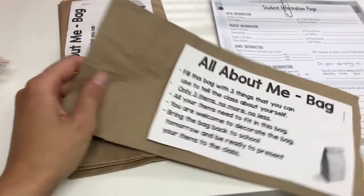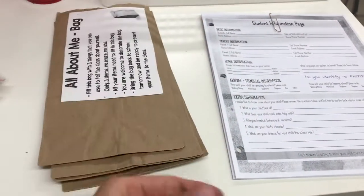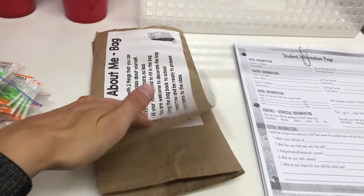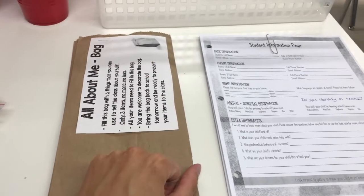So everybody's going to get a brown paper bag, and I have 4 of these left over from last year, but I will quickly print these off tonight and attach them to the paper bags because I didn't get a chance to do that today. But that'll be ready for tomorrow.